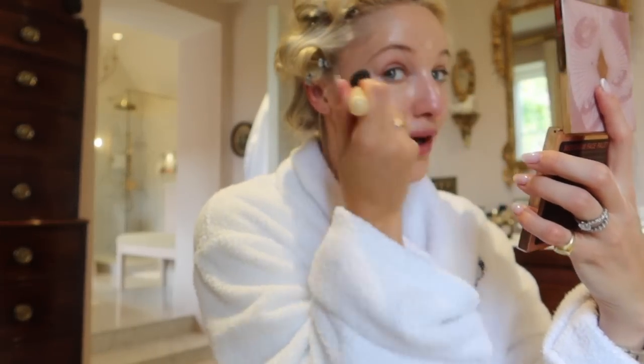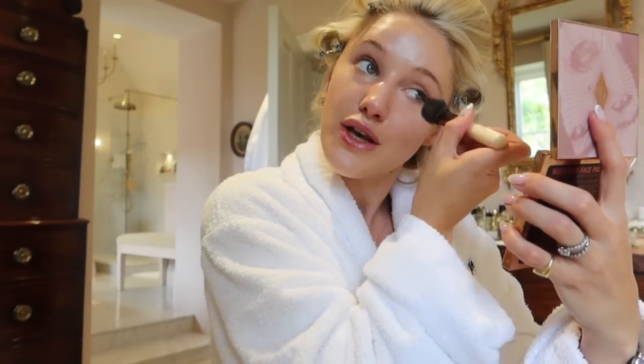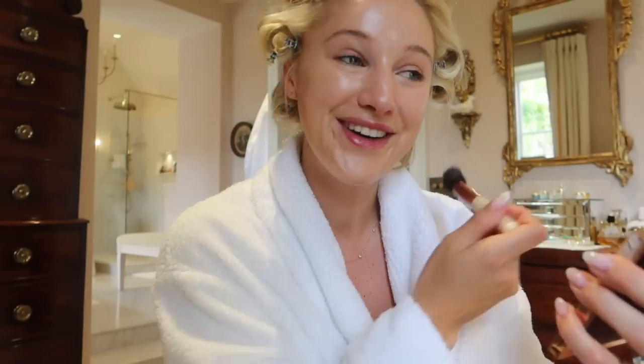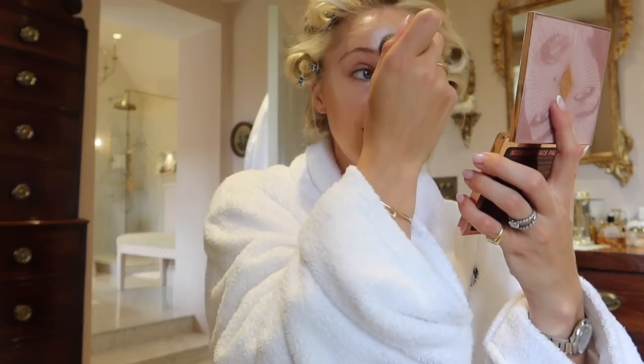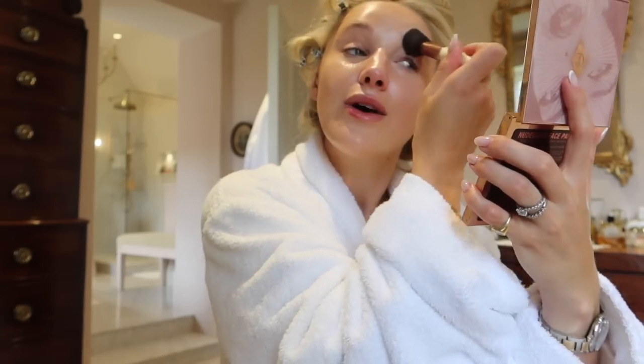I use the same brush, and I blend that in like so. I'm gonna take a mirror that's slightly closer to me. There we go. And I just blend that in. I'm getting also very warm, so please excuse me looking really rather rosy as well. Don't need too much blusher today, do I?